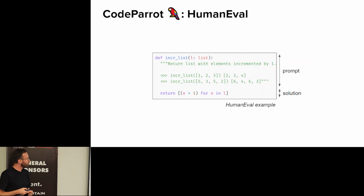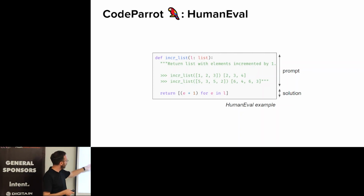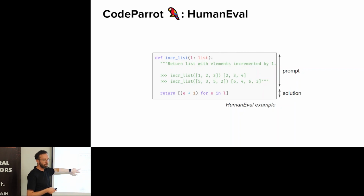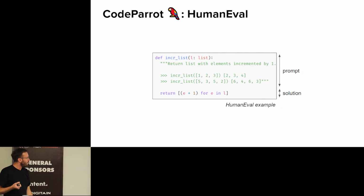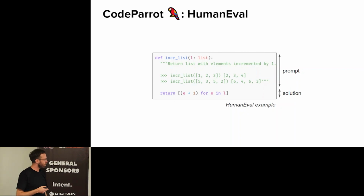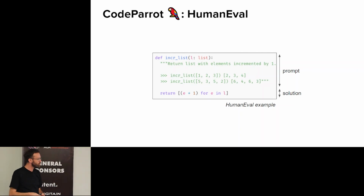A common benchmark is HumanEval. HumanEval is essentially one of these LeetCode type challenges where you have as input the function signature and a docstring, and the model needs to predict the code that goes into the function. If you're in NLP, especially in translation tasks, you could look at this as a translation task: you translate the description to a solution.